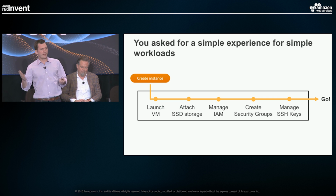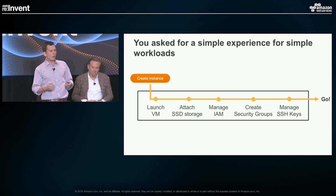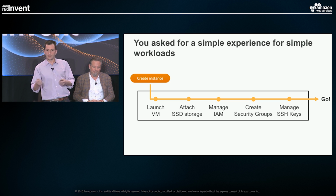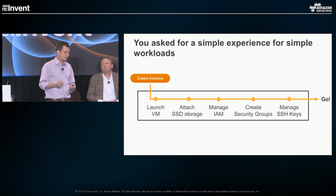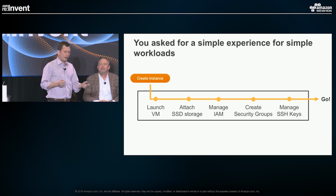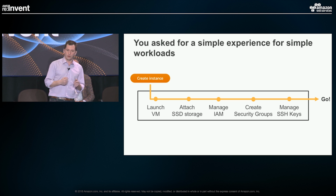We now have more than 70 services, and I think this year we're on our way to launching more than 1,000 significant features and services. And our customers really, really love that rate of innovation because it gives them all the knobs and levers to optimize their deployments to match their workloads.